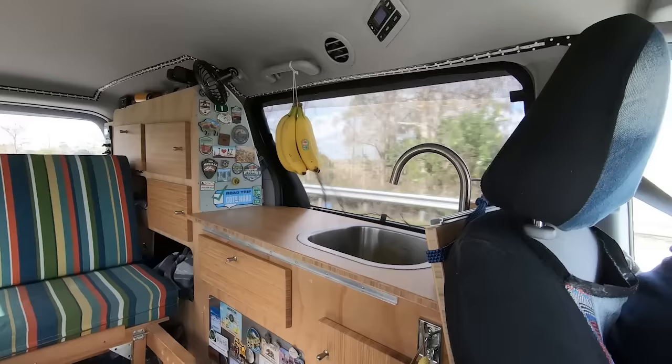Conclusion. This is mostly what I have changed to my van conversion after 5 years.